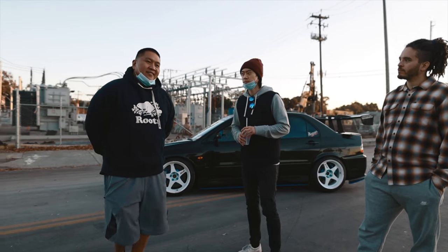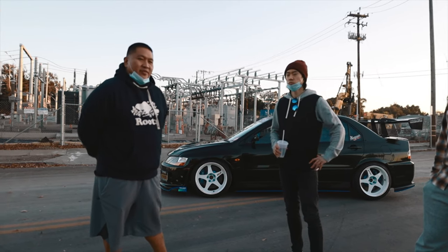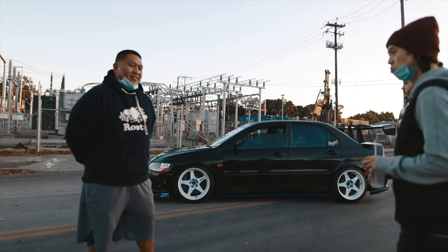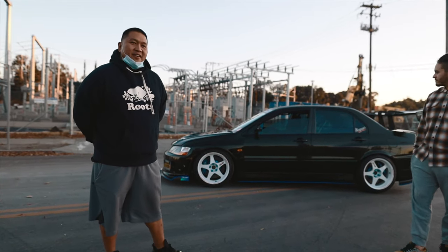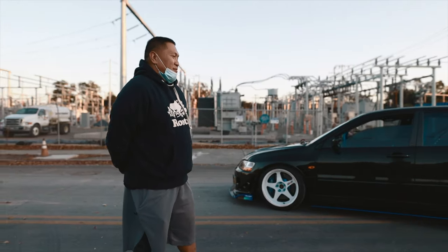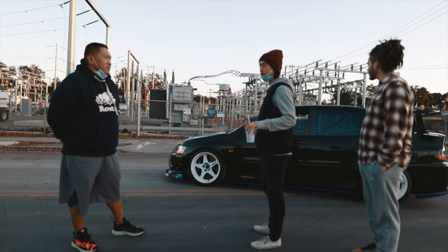So I got it back in probably early '05, bought it brand new. At that time I was just trying to get out of the Honda game, move up and have a better grocery getter. It was either STI or Evo. I think you made the right choice. Hey, never regretted it.